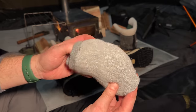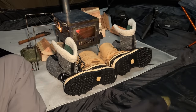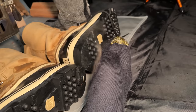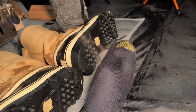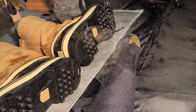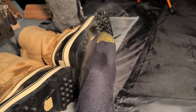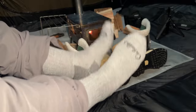Time for some new socks. These ones are soaked. Look at them steaming. It's like it's on fire. That is so weird. That is strange. Much better.